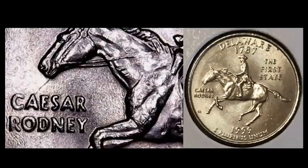It's a pretty decent mid-state 62 example, if I had to guess grade-wise what it falls at. But, you know, keep an eye out for these. They're still worth a few bucks, and they're a neat oddity for people to actually collect.